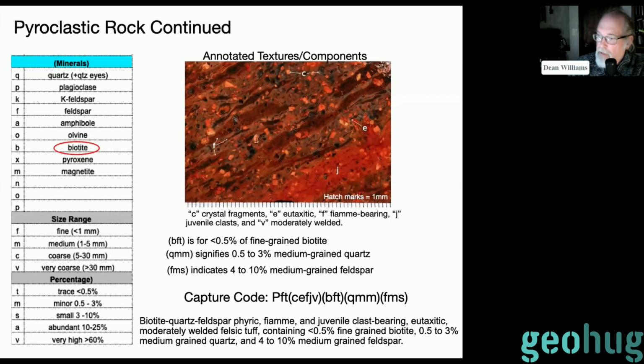So we have quartz or biotite in this case. It's fine because it's less than a millimeter. These are standard sizes. And then we have trace amounts. The percentiles are in brackets where it's easier to estimate what those are. And you should always be using those little cheat sheets with percentiles on them. So here we have coded this rock: quartz biotite, feldspar, ferric, fiamme, and juvenile clast-bearing eutaxitic moderately welded felsic tuff containing blah, blah, blah, blah. All of that, you put down a summary term like FP1, and this is the capture code for it.